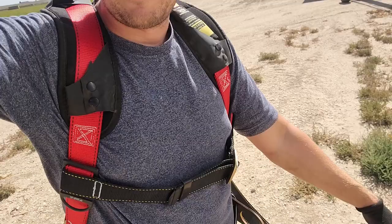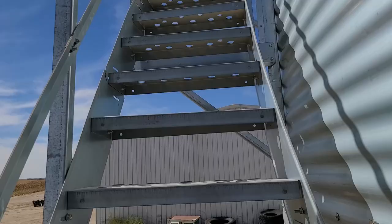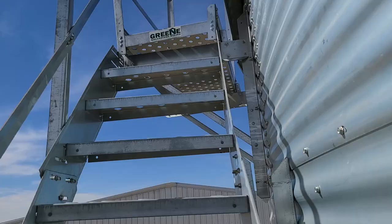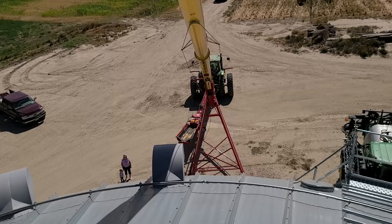All right, in the safety suit again. Gotta go climb up there and get this auger set on this grain bin. Another nice workout. But I do wear the safety suit in case I fall, at least it catches me. Pretty nice view up here, but we'll just have him guide back and go from there. And now it's time to climb down.